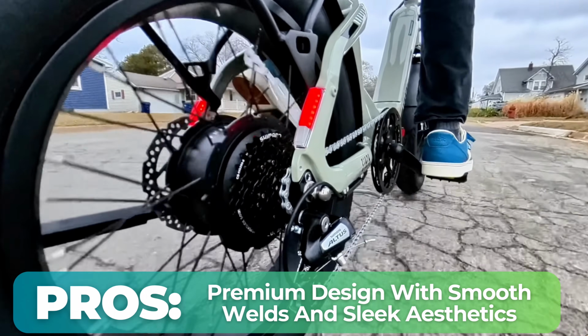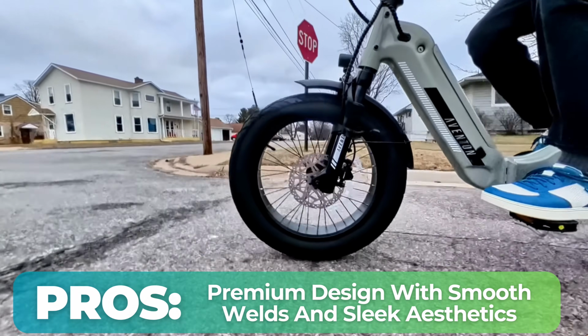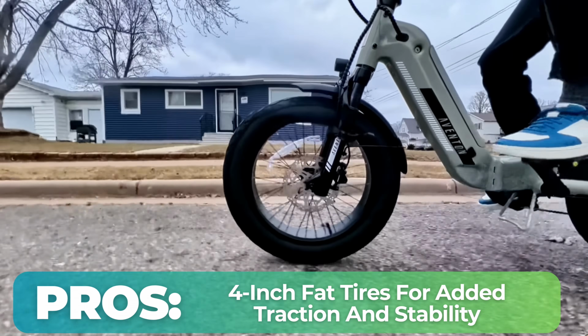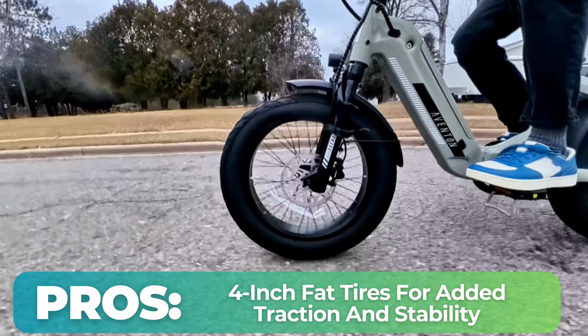This has a premium look. Aventon pays special attention to the details. They have very clean, smooth welds, and the design is just very modern and sleek looking. And this comes with 4-inch fat tires, so that gives you just extra traction and stability.